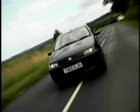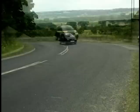The overall ride is let down by the Punto's ability to pick up every bump in the road. This is fun for the first few minutes, but trust me, the novelty soon wears off. And considering how hard the suspension is, I was disappointed with the car's cornering ability. And added to that, you need legs longer than Naomi Campbell's to depress the clutch.